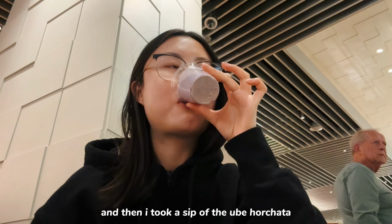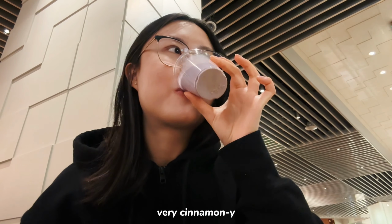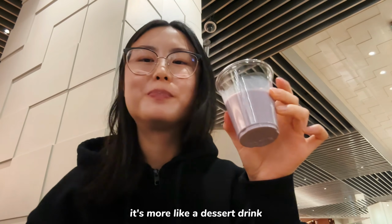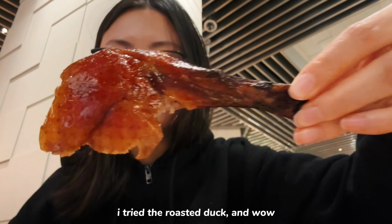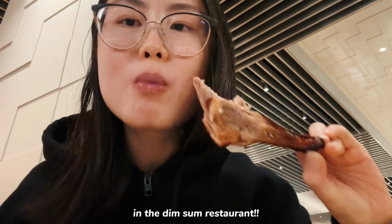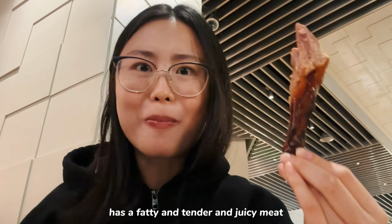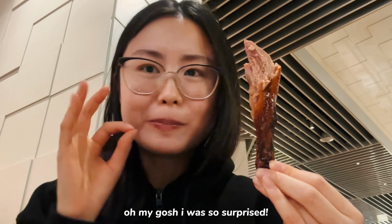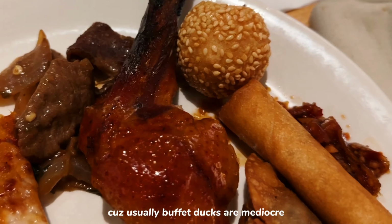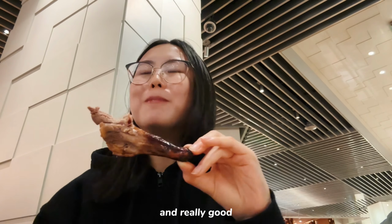And then I took a sip of the ube horchata, and wow, it's very, very sweet. So sweet. Very cinnamony, so rich and creamy. It's more like a dessert drink. I tried the roasted duck, and wow, it's better than most restaurant ducks in the dim sum restaurant. It has a crispy skin, has a fatty and tender and juicy meat. Oh my gosh, I was so surprised. Because usually buffet ducks are like mediocre, but this one is actually really high quality and really good.